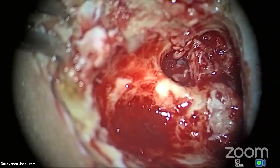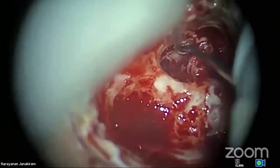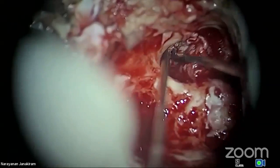See here. See the annulus. Can you see? My dear friends, see, that's the tympanic bone. That is the hypotympanum. See that? Now I elevated that annulus. Now I'll drill all that out. Drill.